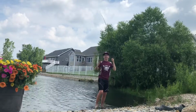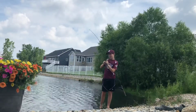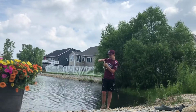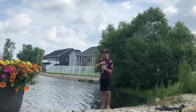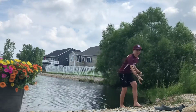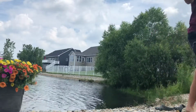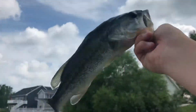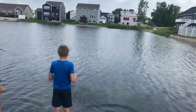You see how skinny this dude is? Look at this guy. That's like a bluegill. I know, right? This guy's definitely seen better days. Talk about an ugly looking freaking fish. Holy crap. Oh well, nevertheless, a bass. Right at Nick. Here we go.